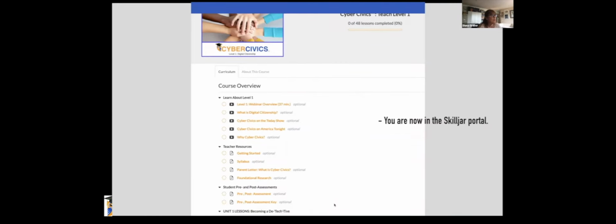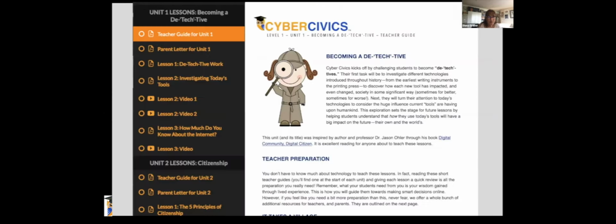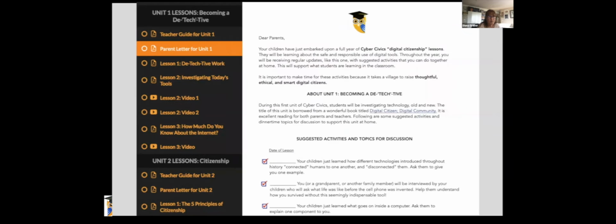Here you can learn about the level you are about to teach, read the teacher resources, and if you want to use them, download the student pre-assessments. Next, you'll see that the lessons are delivered in units. Each unit has a theme and includes anywhere from 3 to 6 lessons. Every unit begins with a very short teacher guide about the topic, followed by the parent letter. The parent letter describes at-home activities that parent and child can do together that align with every lesson you are about to teach. Next, you'll see the actual lessons.